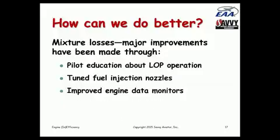Mixture losses, we've already made vast improvements in that area because there's been a campaign over the last 20 years to educate pilots to lean much more aggressively than they used to, and a lot of people are running lean at peak now. 15 years ago, anybody who ran lean at peak was considered to be a lunatic. Now we know it's the best way to run the engines.